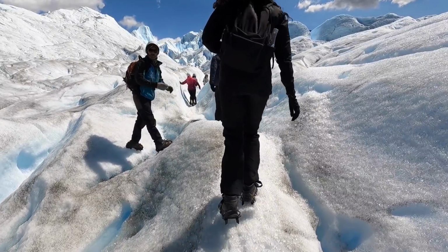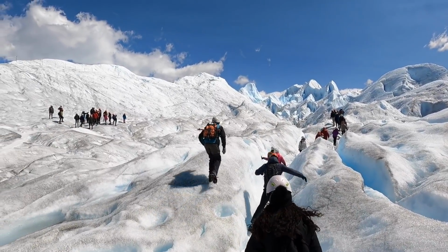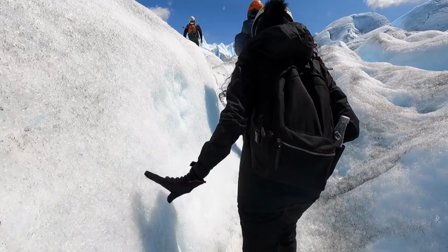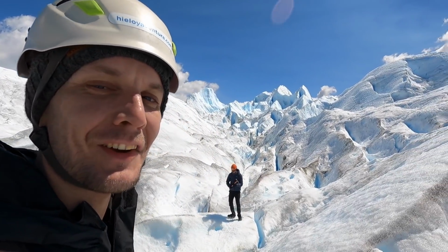Deeper hole, so try to not step on there. Okay. Yeah. Whoa. It's like little icy alleyways. Yeah. So I think this is the highest that we go in, this peak right here. But look at that for an incredible view.